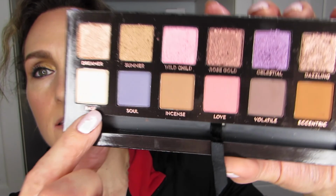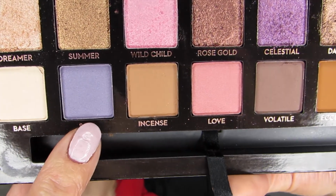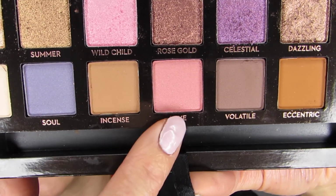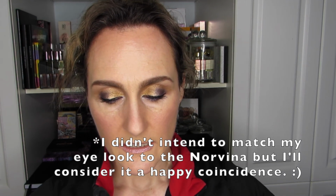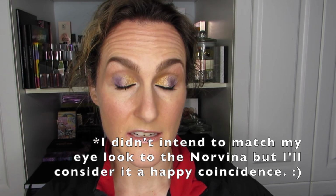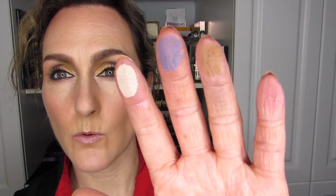All right, we're going to the mattes next. And for the mattes, we're going to do 4 to begin with. So we have Base, Soul, Incense, and Love. So let's get those swatched. And Base is very much a neutral beige. Soul, this kind of periwinkle color, I am so excited about. Incense, and actually Eccentric that's coming up, I'm kind of not big on, but it is what it is. Okay, so these are the 4.